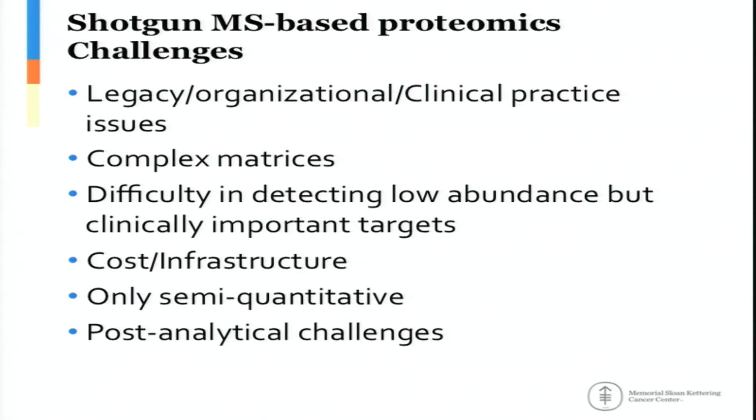Sometimes, of course, if the matrix is very complex, such as serum, it may be difficult to pick up low abundance proteins, and that may be an issue for some of the cellular proteins and, of course, serum proteins. It's expensive to set up: you start at $1 million and up for a laboratory. It's only semi-quantitative; the way that we have used it is not purely quantitative. And there are some post-analytical challenges, which I'll describe in a moment.